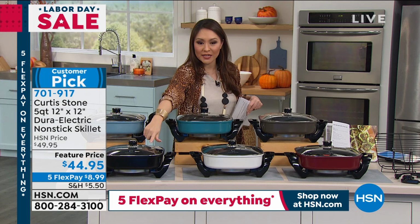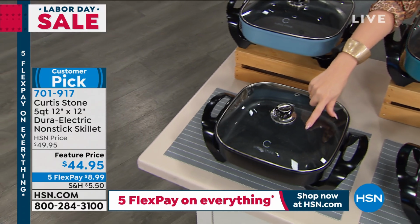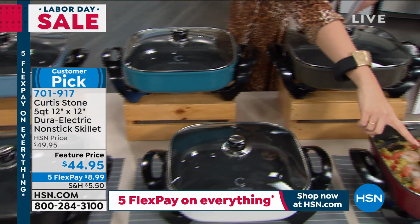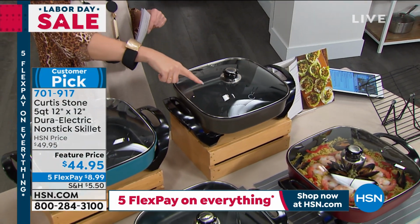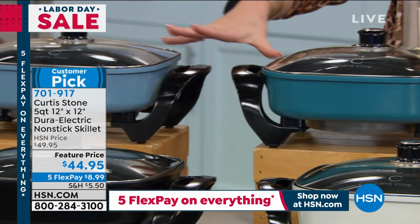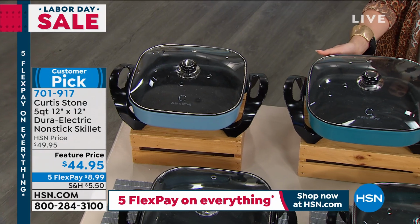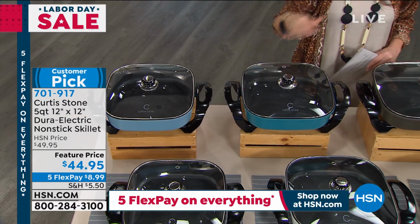We have it available in the black, which is always super popular and classic. We have it available in white, red, and up top, I have it in stone gray, the turquoise blue, and this is the slate blue. So you can see the difference between the two blues that we have here. It is that Dura pan on the inside, that non-stick, 5 layers of the titanium in there, nothing is sticking to this baby.